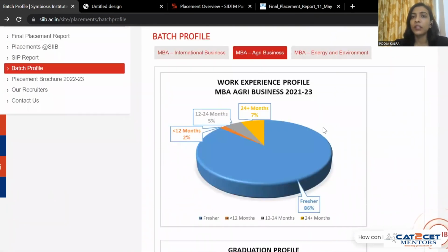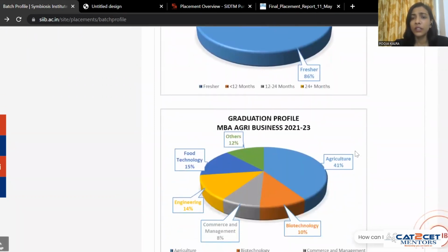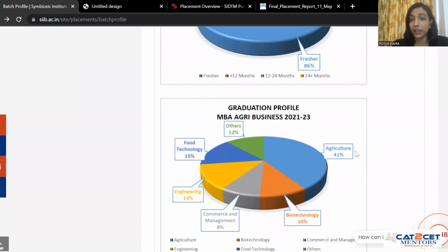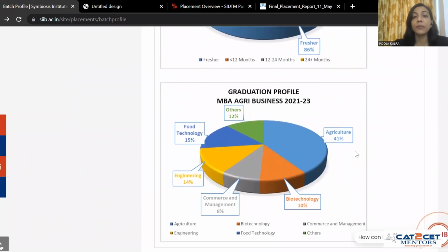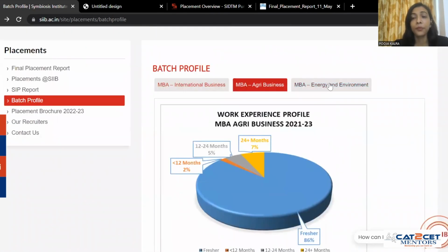Now let's move on to MBA in Agribusiness. And I think this statistic is the most visually shocking because we have 86% people who are freshers. And among the people who have work experience, people with over 24 months of experience constitute the majority, about 7% of people. And then when we look at the graduation profile of MBA in Agribusiness, here we can see that people have come from really, really diverse educational backgrounds: food technology, commerce and management, biotechnology. So again, a very diverse graduation profile.